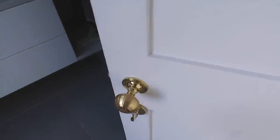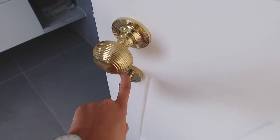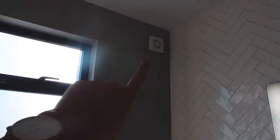We kind of redid all the doors. So the door of the bathroom has been redone, and we got new handles and locks. These are from Saxon Locks. I will link them down below. We also put spotlights in because we had crazy lighting in here before, and spotlights are perfect. These ones can be dimmed, which is nice when you're having a bath, and we have an extractor fan there.